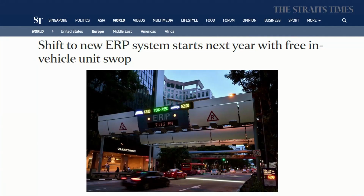The existing ERP in-vehicle units will be replaced with new on-board units, otherwise known as the OBU. The current fixed location charging system will be replaced with an island-wide distance-based charging system. To tell us more about this ERP 2.0, I have senior transport correspondent Christopher Tan.